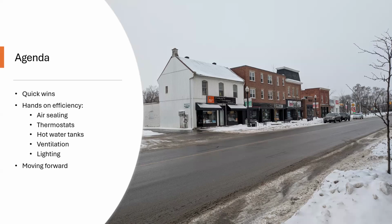For this presentation, the focus is on things that you can do and implement right away at low or no cost. So we're not talking about these big capital improvements that are going to take a lot of planning and investment. We're talking about things that you can do to start saving energy right now. We'll have examples in air sealing, thermostats, hot water tanks, ventilation, and lighting. And then a little bit about moving forward. And then I'm not sure if it'll go to Braden or Jackie to talk a little bit more about next steps as well.